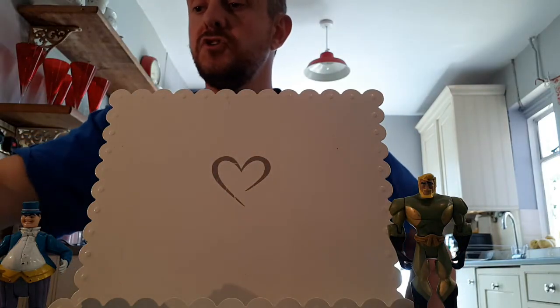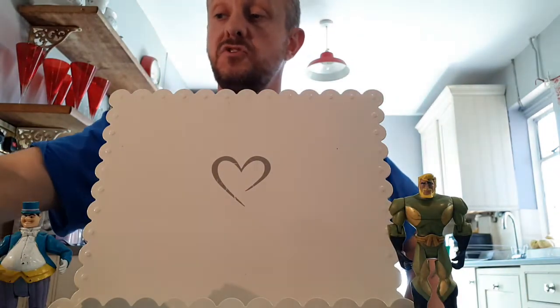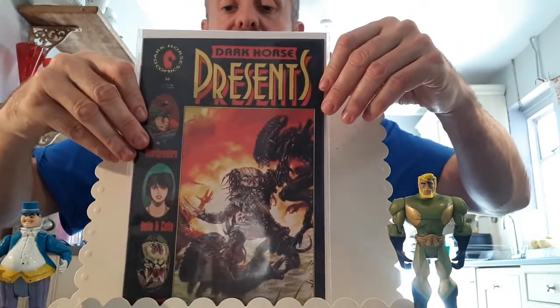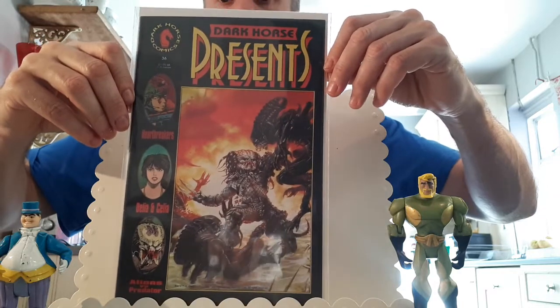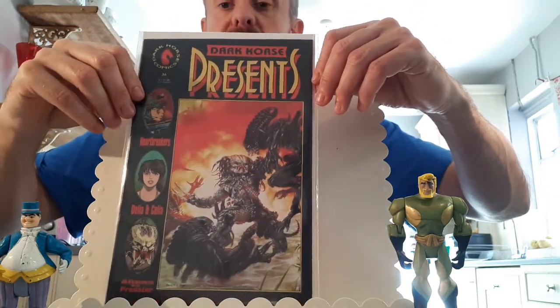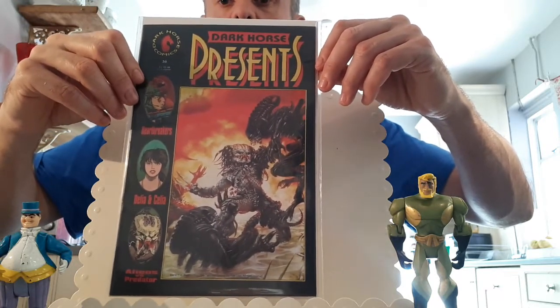Last 2 books I'm going to show today, folks. First up, this is Dark Horse Presents. This is issue 36. I'm a big Alien and Predators fan, so I was delighted to find this for £1. This is the first appearance of Alien versus Predator. So not the first appearance of Alien, not the first appearance of Predator, but the first time they meet in battle. That's a painted cover as well.